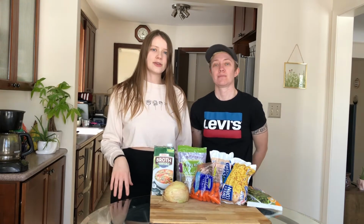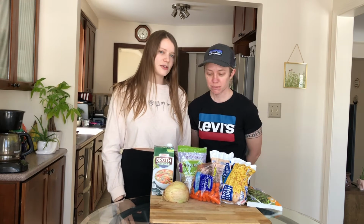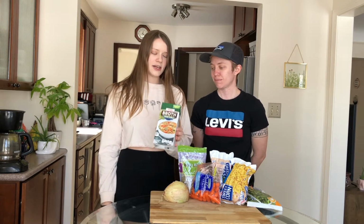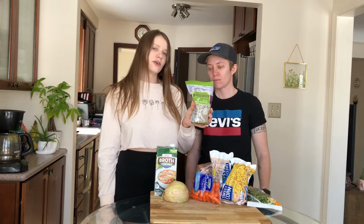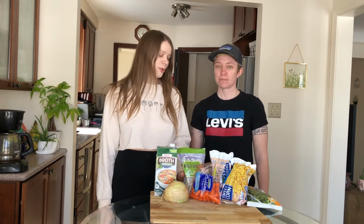Alright, so for dinner tonight, we're going to be making lentil soup with vegetables. These are the ingredients that we're going to use. It's a super simple soup, and it's really good too. So we're going to have vegetable broth as the base. We're going to be using green lentils today, but you could use brown or red, whatever you prefer.